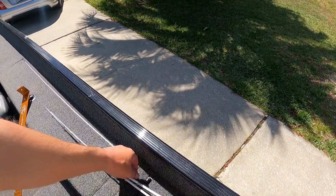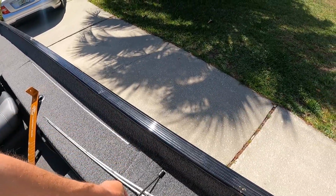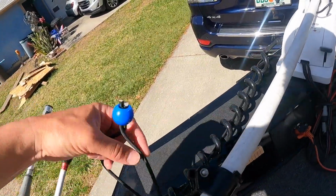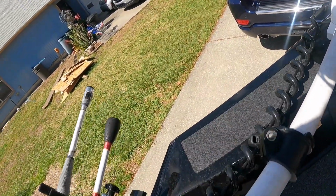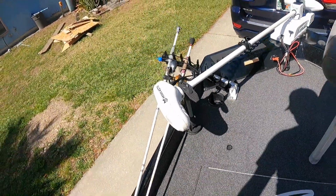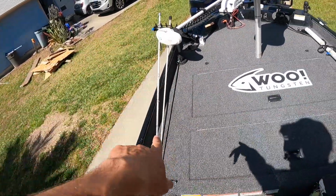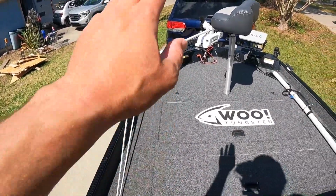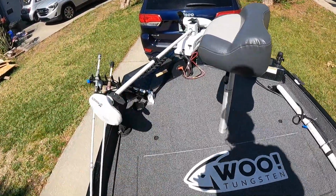Let's say I need to run somewhere. I pull off this little bungee cord, strap them down. Pull off this, take this bungee cord, and I strap them down. Problem solved. Now look, I can have 8 rods on that thing, and they're not in the way of my hatch or the live well. So that's a big plus for me for trying to find a solution.